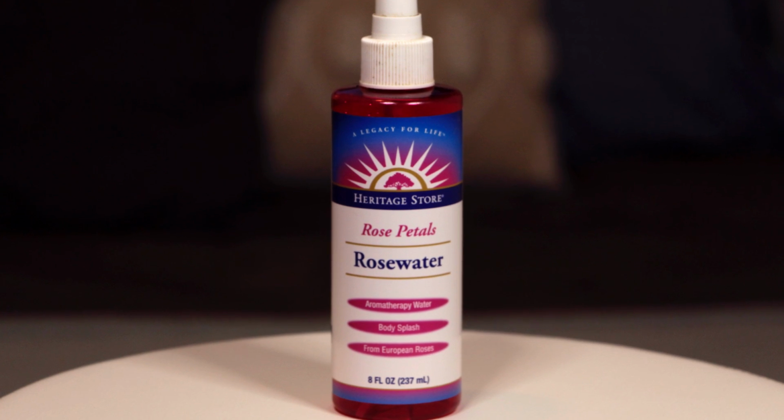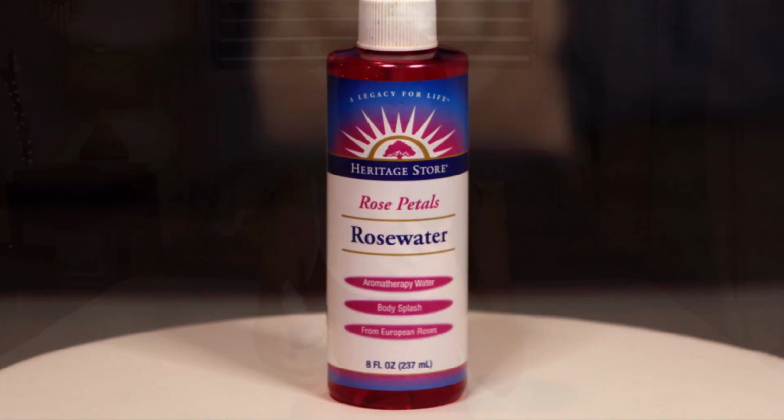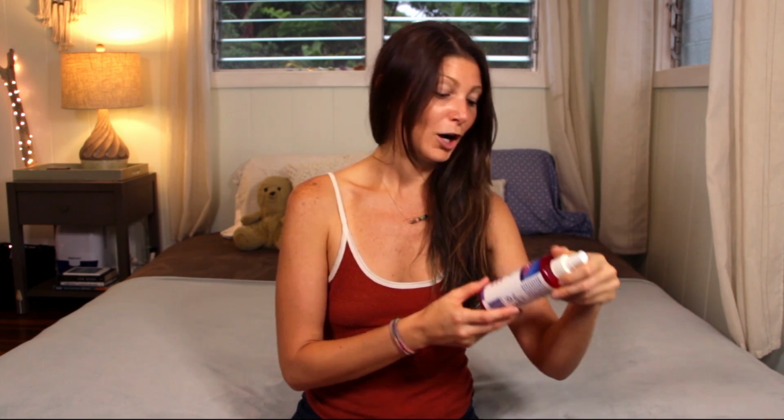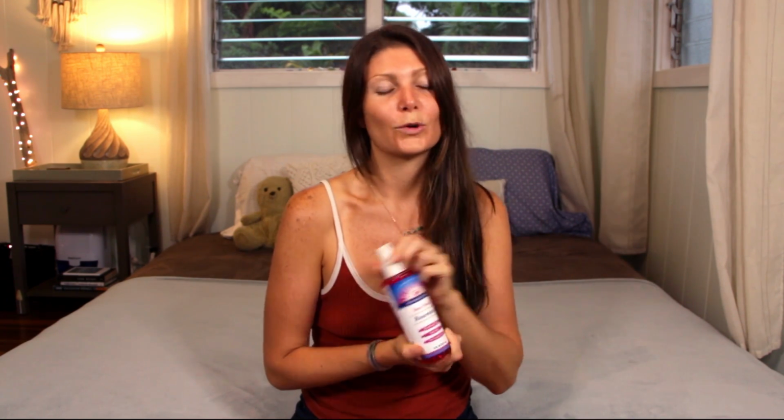Another product that I want to mention that's kind of an older product, and I probably talked about before, but it's definitely worth mentioning, is Rosewater. This really helps my skin because I have more sensitive skin. It tends to get sort of irritated and red sometimes, and this really helps to calm it and reduce redness. The formula is basically just water and hydro essential rose. That's it. It works really well, and it's made from European roses. How fancy. Oh, and the brand for this one is called Heritage Store.